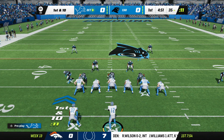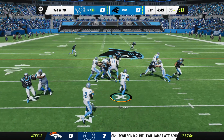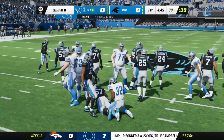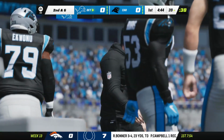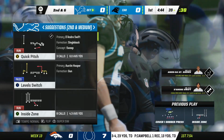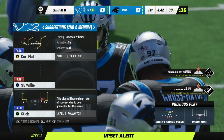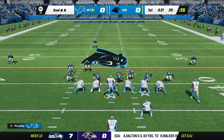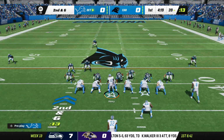From the gun, here's Swift, and he'll take this ahead for about four. Second down coming up. The Lions at 6-5 now on the year, and they've been playing their best football of the year, winners of four in a row. And I thought that they played pretty well last week. Their execution, their discipline, their resilience, all on display in that victory.